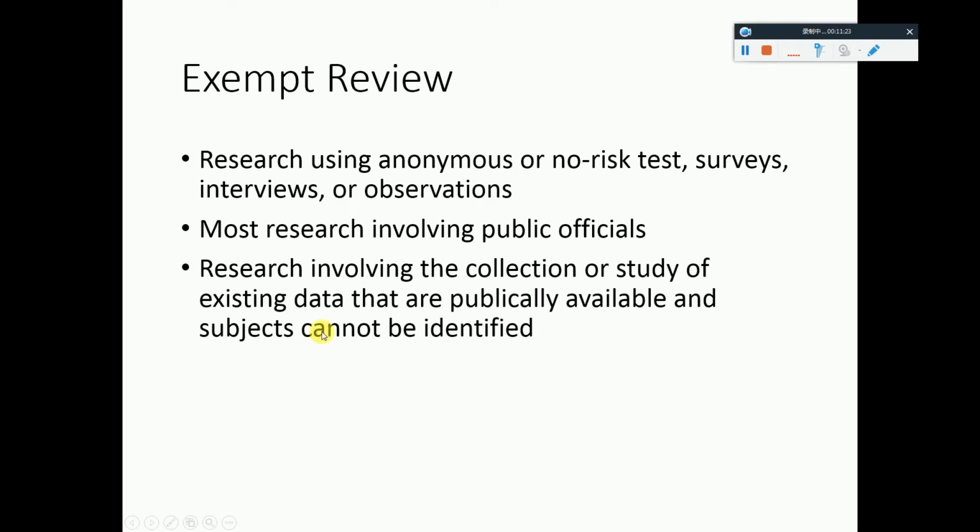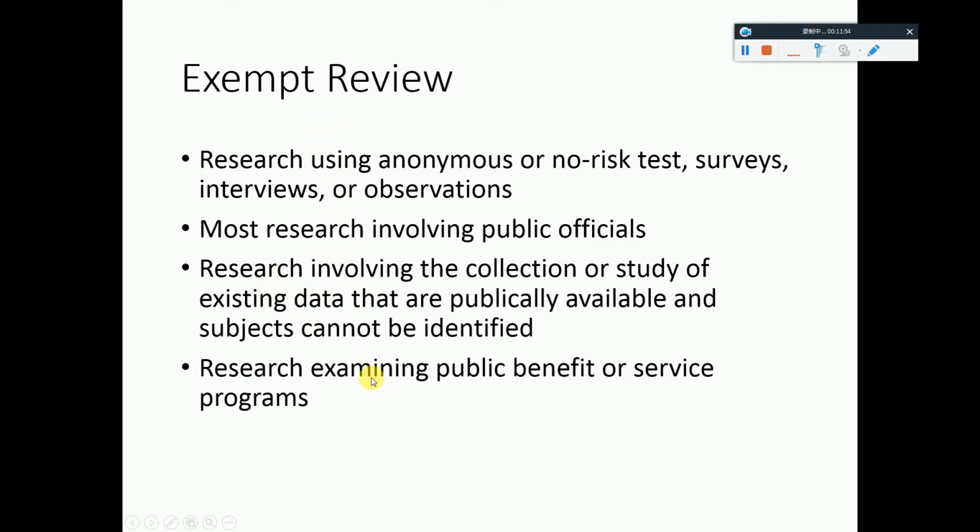So as long as in those data, the subjects that, for example, the Pew Center interviewed are not identified, that is, everything is anonymous, and those data are publicly available, then researchers will be allowed to use those data for their own projects. And if that's the only or majority of the components of the researcher's project, then that particular project will also qualify as exempt review. Lastly, research projects that examine public benefits or service programs will qualify as exempt review. I guess that's because that's for social welfare.